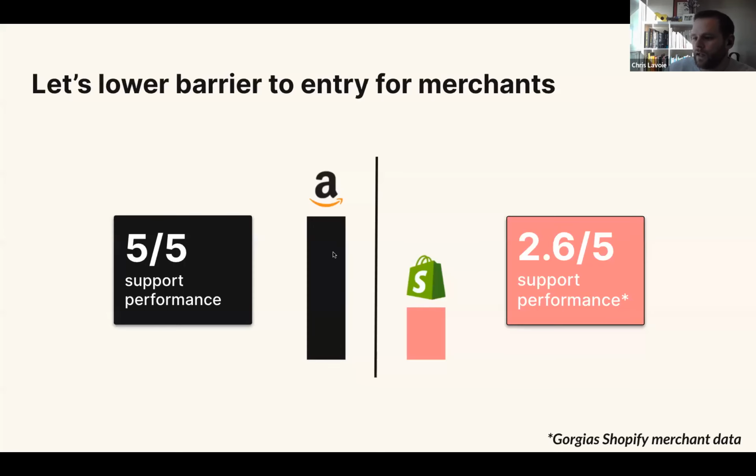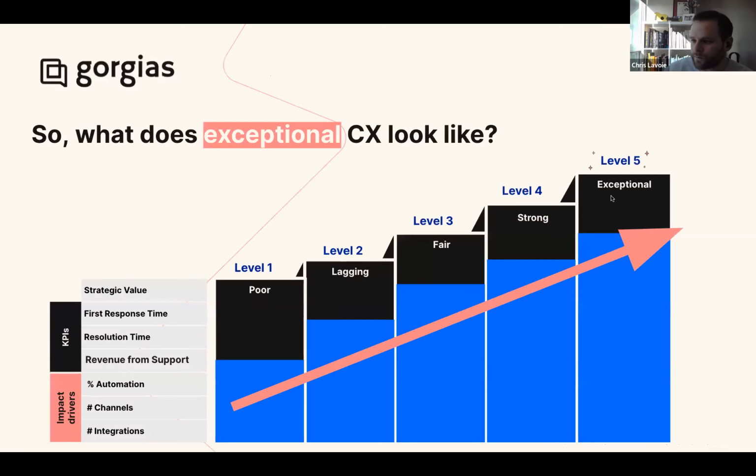In terms of where we stand today, if we think about the gold standard from a customer experience standpoint, you can say what you want about Amazon, but the support that they offer is exceptional. And really that's the gold standard that everyone in e-com, certainly in the Shopify space, is trying to get to. Within our own customer base, which is predominantly Shopify, the average support performance that our Shopify merchants are delivering is around 2.6 out of 5, which we're actually really proud of because that's up from 2.1 from the previous year. But again, we have a lot of room to get to delivering that level 5 support performance.